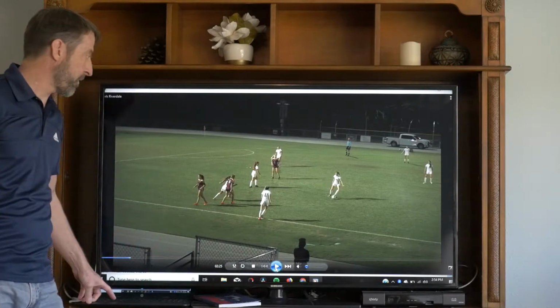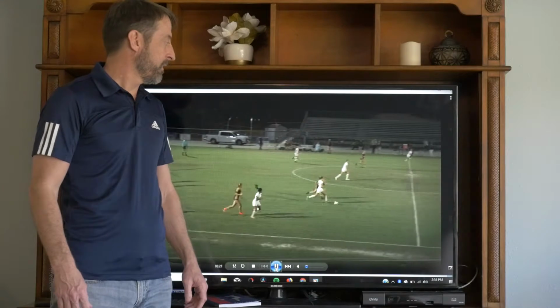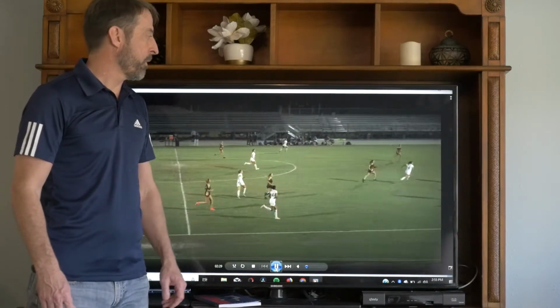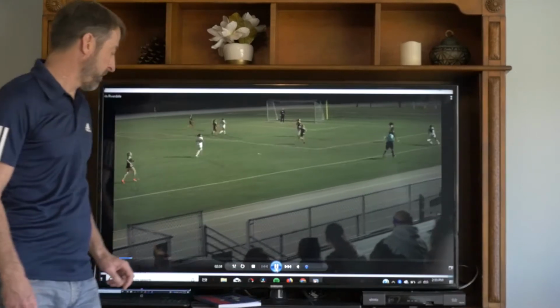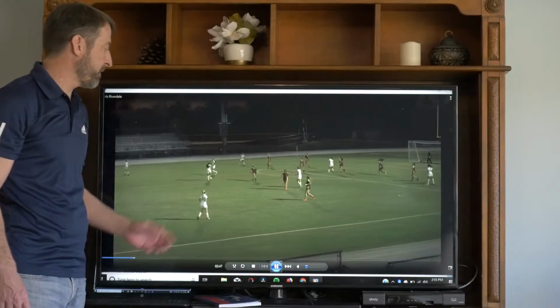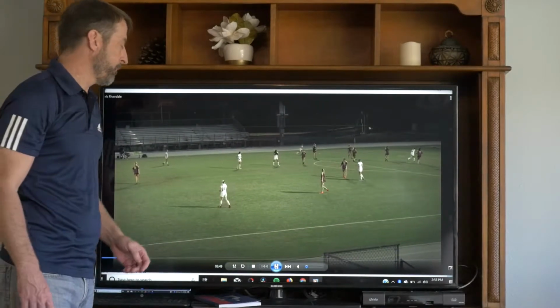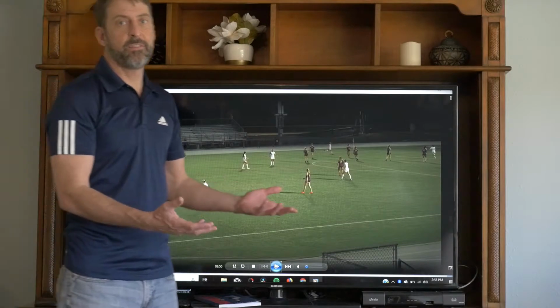A girls' high school soccer game. You're going to watch this pass. It's going to be on the ground, and it's going to go into space in front of the player so she can run onto it. Here's another situation where the ball is going to be passed into space, and the player is going to run onto it. And why does it matter that a ball is passed into space?